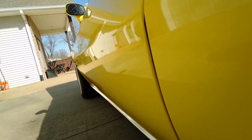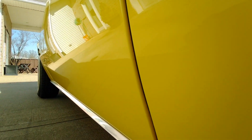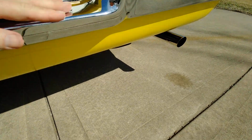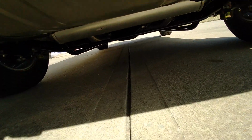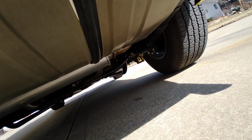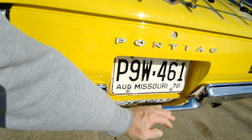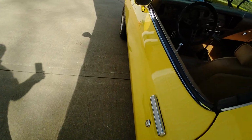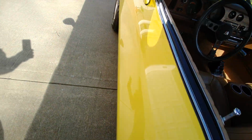When you look down the side of the car, no matter how low you go, you can see that. And inside the wheel wells, it's just so clean. I'm going to tuck under the car here. All the chrome's been redone, the bumper, the chrome luggage rack, all the Pontiac emblems are new. You can see under here. Very, very nice car. You can see that the taillight bezels, lenses, everything is new or reconditioned to new. Even down to the door lock knobs, correct door lock knobs.